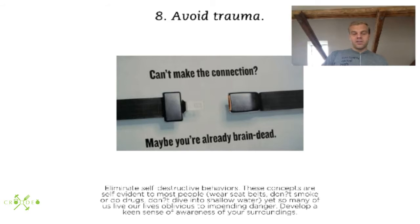Number 8, avoid trauma. This is very important, so we'll try to stay away from stupid things like driving and texting on your phone. This is just pretty simple. Eliminate self-destructive behavior. Think about what you're doing. If we're thinking back to the primal era, just a small cut could have had a huge effect on your overall health, and maybe bring you down. You could die of this, but we can do the same here today, but we'll just have a lot easier surviving. But still think about what you're doing. This will help you from a lot of trouble.